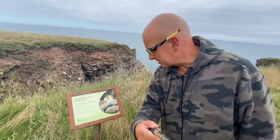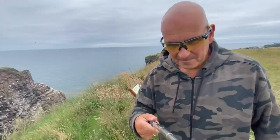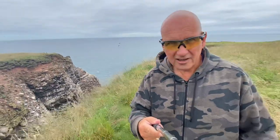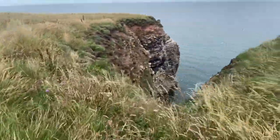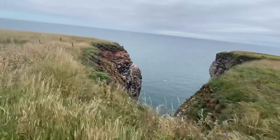Kittiwakes, noisy neighbours, kittiwakes. But you've always got to be very careful on this path because there's lots of steep drops down to the water. I'll show you. The path goes along here and the cliff edge is just kind of there, folks. You've just got to be very careful.